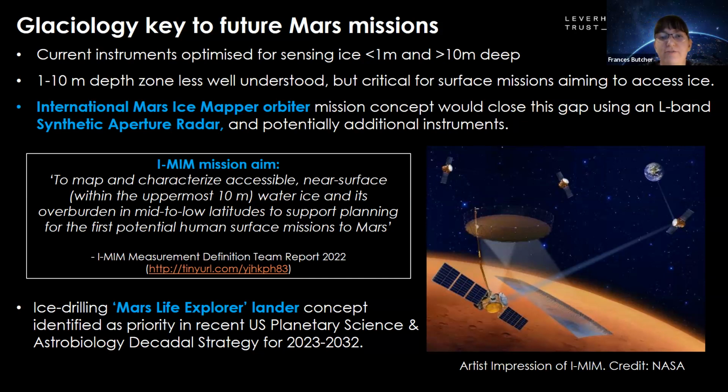And that's for a couple of reasons. First, practically, you probably don't want to be drilling too deep on Mars, on Earth, let alone on Mars. But also the upper meter is heavily irradiated because of Mars's thin atmosphere. It receives a lot of radiation. And so if you're searching for life, you probably need to go a bit deeper than a meter, because any biosignatures in that upper meter are probably going to have been destroyed by the radiation environment. So that 1 to 10 meter depth zone is really important. And this is where a new mission concept comes in. This is the International Mars Ice Mapper Orbiter mission, on which I served on a measurement definition team last year, or the year before actually now that we're in 24.